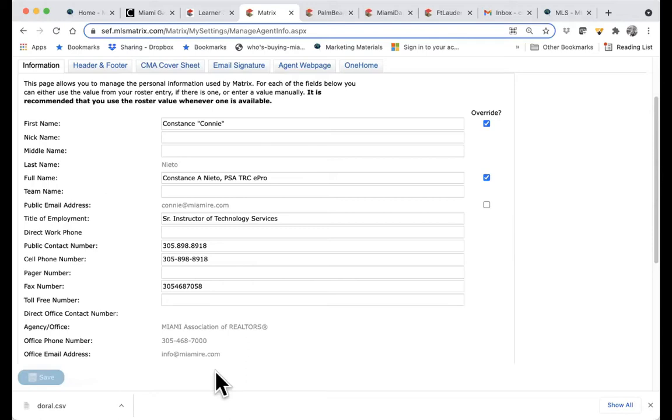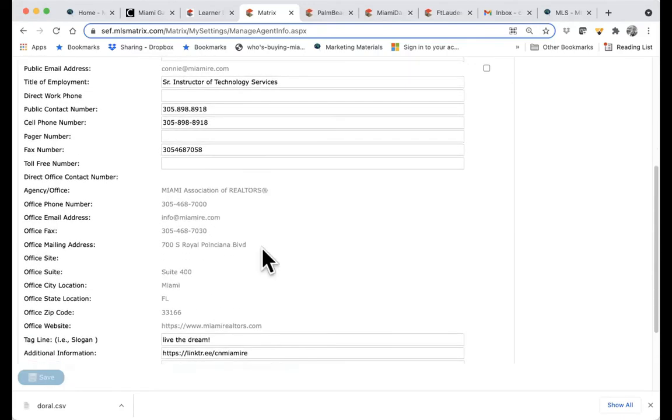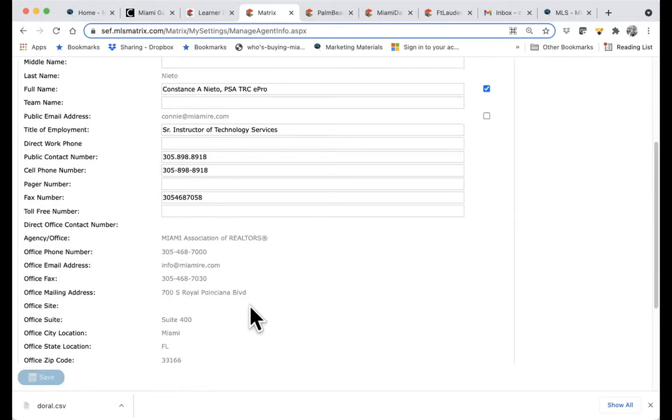This page allows you to manage your personal information used by Matrix for each of the fields you find below. It is recommended that you use a roster value when one is available. So that means use something that's here. You'll note that you have items in gray; those are items that you cannot change directly here. Your office is one of them. They registered you to that location.